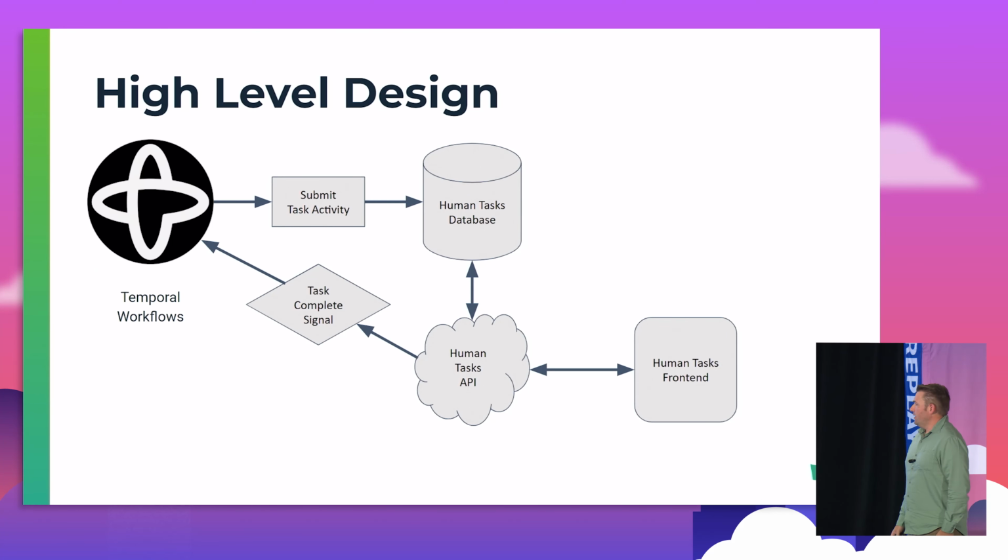High-level design: very minimal API layer, very minimal database. We'll call an activity from our workflows to insert a task into the database, send a signal with the results back.